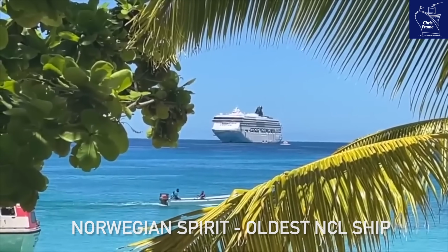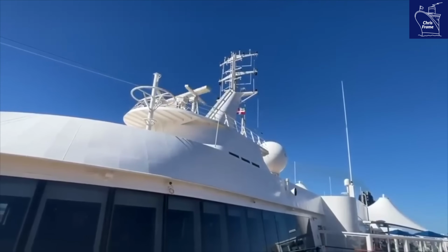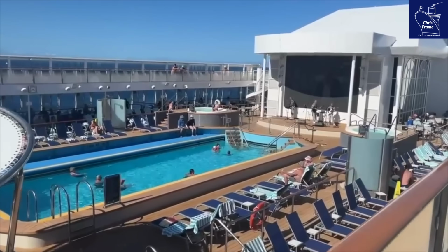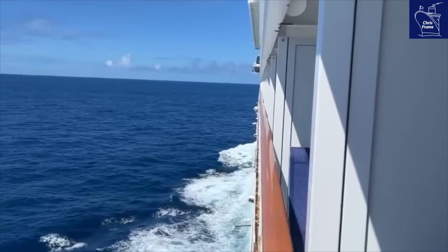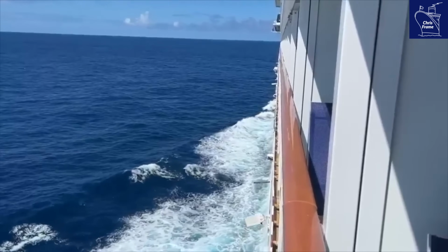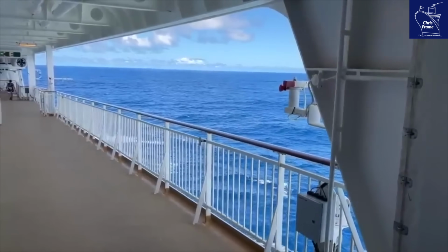The Norwegian Spirit was built by Meyer Werft Shipyard in Papenburg, Germany, and entered service in 1998 as the Superstar Leo. She was actually built for Star Cruises and had a near-identical sister ship, the Superstar Virgo. These two ships sailed for Star Cruises together and were very popular ships in that role. However, when Star Cruises owned Norwegian Cruise Line, they decided in 2004 to transfer the Superstar Leo to NCL, and she became the Norwegian Spirit.